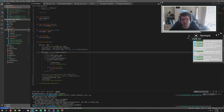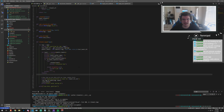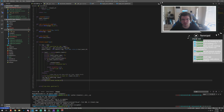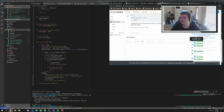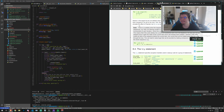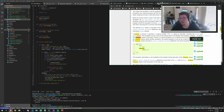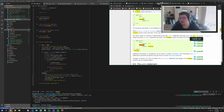Do I lose? Can I do finally? I never use finally in loops. I might have a reason to. But I think this might be a new way how scope works. Am I else? No. What? I thought there was finally for a loop. Python finally loop. There's try except finally. Maybe there isn't one for a for loop. Python for loop.